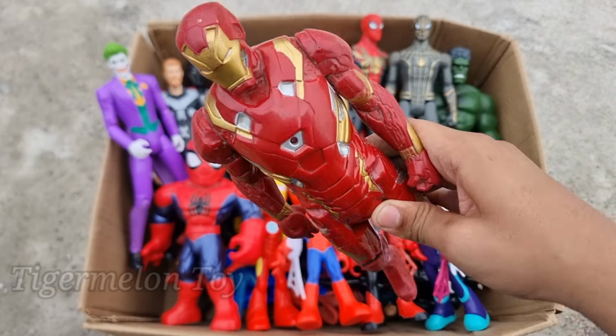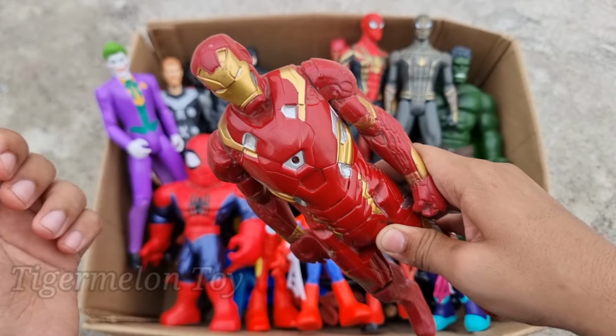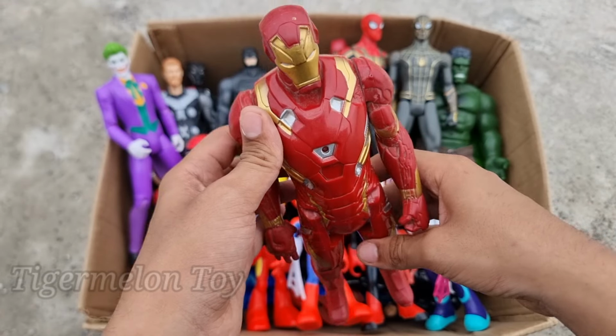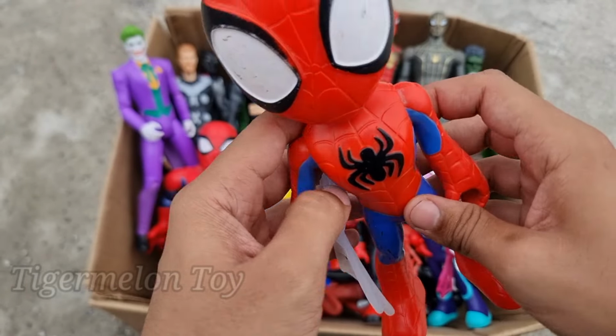Wow, guys, the red and golden superhero Iron Man is super cool. Look at his very cool golden and red color combination on his full technological mechanical suit, guys. This is a very amazing superhero. This is Iron Man. Wow, he's so cool. Now, who is next, guys? Let's see. Wow, guys, look what we found.